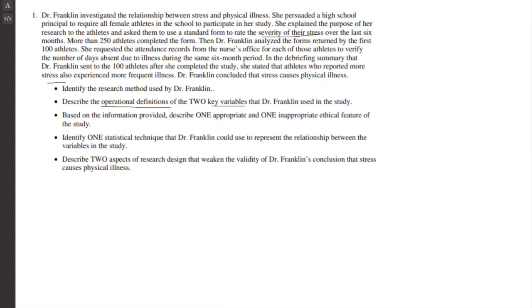I don't see any inappropriate ethical features of the study. So we want to read it back carefully. Dr. Franklin investigated the relationship between stress and illness. She persuaded a high school principal to require, oh, so that doesn't sound like a great one right there. Requiring all female athletes, making it mandatory, would be unethical. Yes.